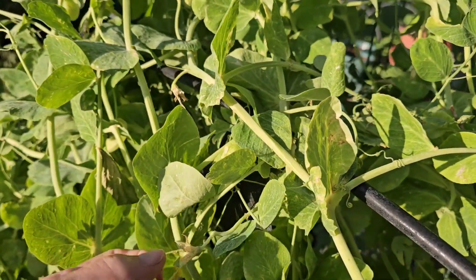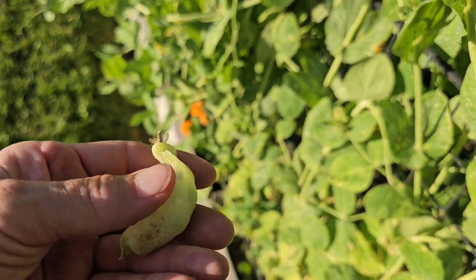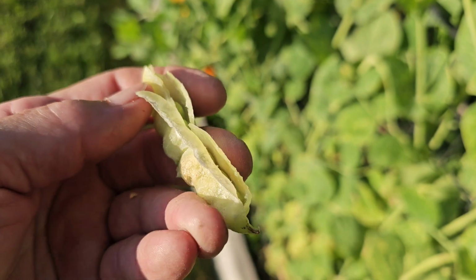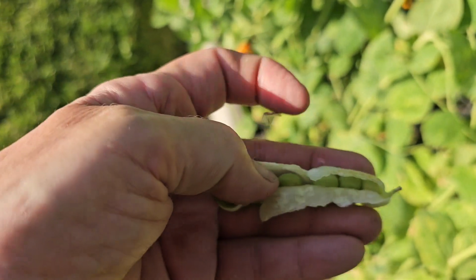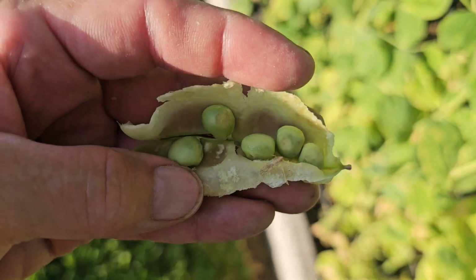This one is a little ripe. Yeah, that one's a little hard. I bet it's already got nice big peas in it. Let's see if I can get that. Yep, got peas.